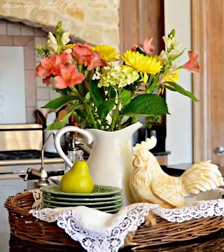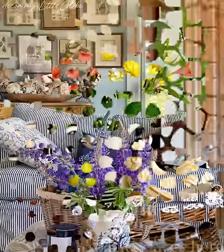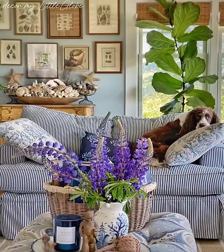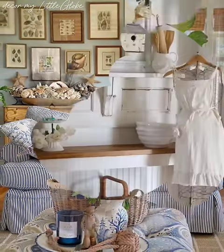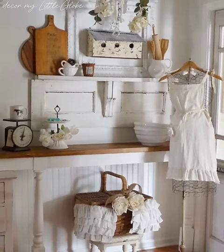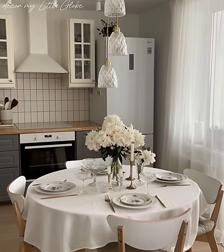Mix and match textures such as linen, burlap, jute, and wood to create visual interest and tactile comfort. Don't be afraid to embrace the patina of age and oil in your decor, whether it's a vintage rug with faded colors or a chipped ceramic pitcher filled with fresh flowers.